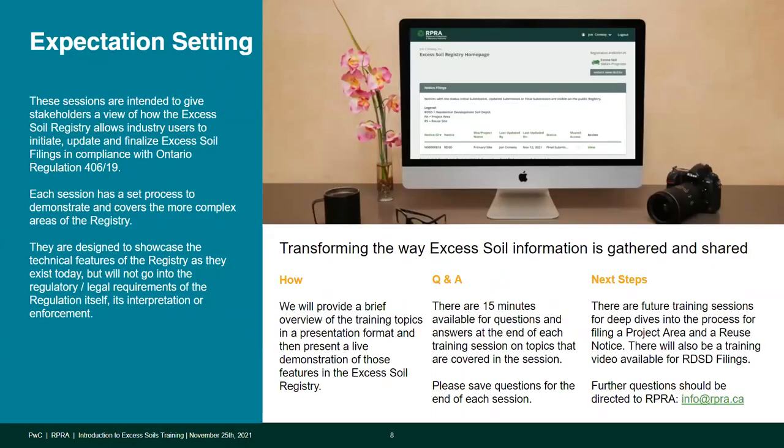To set some expectations for these sessions, we will be showcasing the technical features of the registry as it exists today. We'll be going through the functionality that's been built. So what that means is we will not be going into any of the legal requirements of the regulation itself, nor its interpretation, or any of its enforcement. The way we're going to do that is I will do a brief overview of the topics using this slide deck, and then we'll do a live demonstration. We have allocated 15 minutes for Q&A, and as you've already heard, RPRA is available to answer any other questions that you may have.